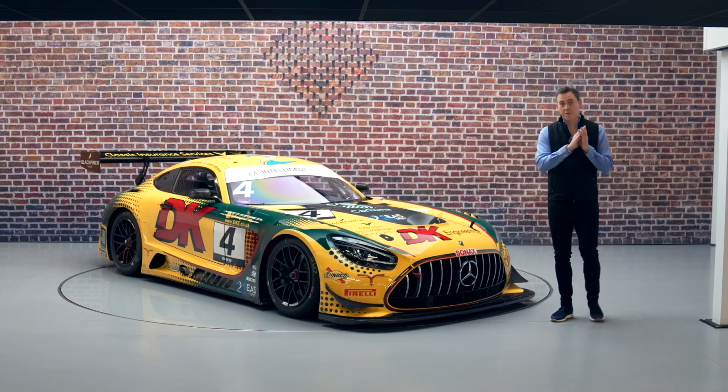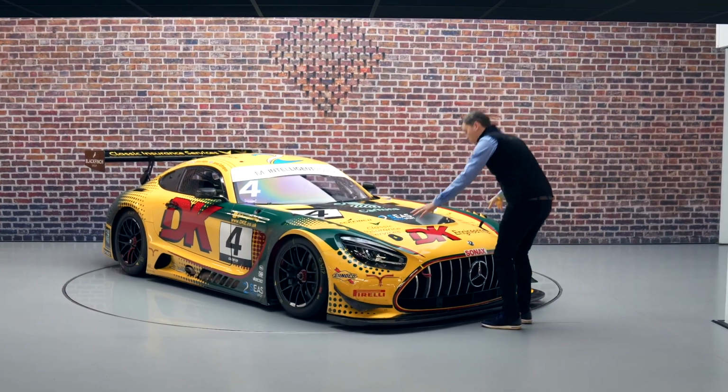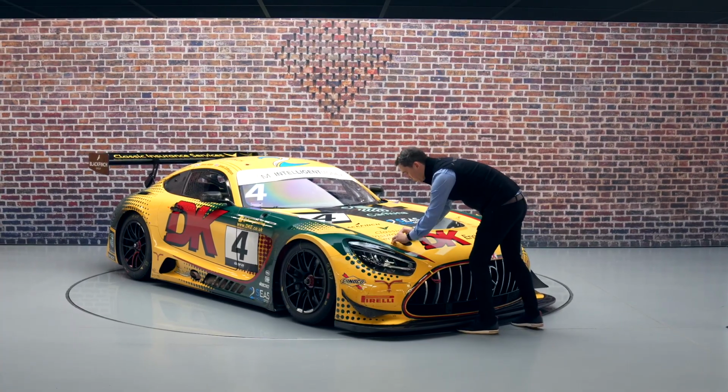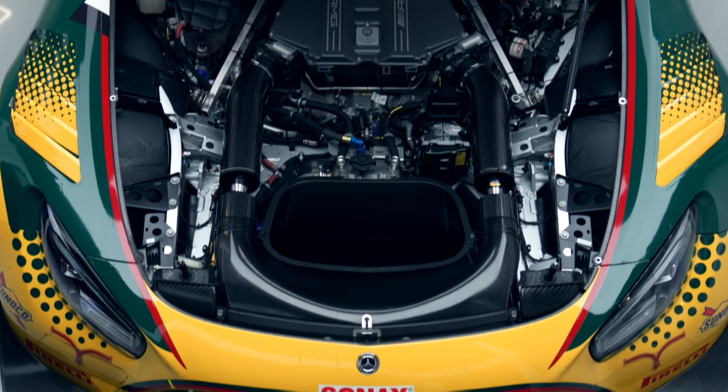So what we'll do is we'll work from front to back of the car, and first of all, under the bonnet. To open the bonnet, it's got these 2 quick release openings at the front, where we press down there, push it back, same on the other side, and open the bonnet, much like a road car.